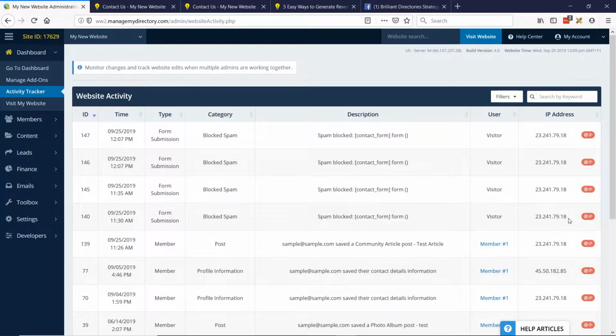So if you know it's you doing tests, you certainly don't want to block your IP address. But again, to help protect your site further, if you notice that it is a repeat offender, you can certainly click on this block IP tool and it'll take you to the area where you can simply copy and paste the IP address and stop them from accessing your site entirely. It's a really convenient tool.